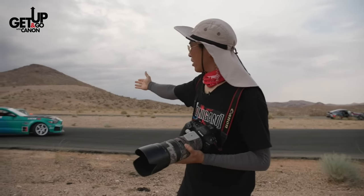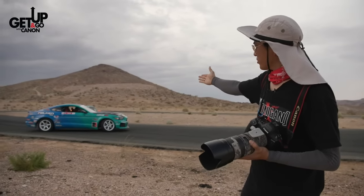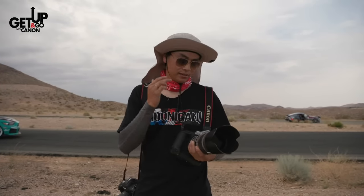You can actually get that natural separation. And then of course, if we have two cars running at the same time, like with Justin and Odie right here, if we want to get a tandem shot, we can zoom out a little bit to 70. A lot of times when I am shooting drifting, I'm shooting prime lenses, but in terms of prosumer level, if you really want to get into the hobby, definitely the 70-200 is the way to go.